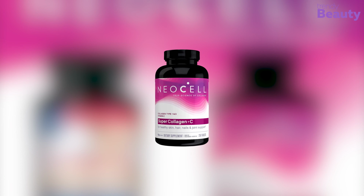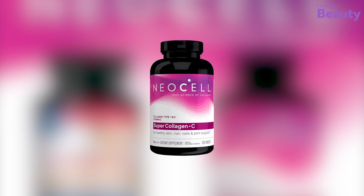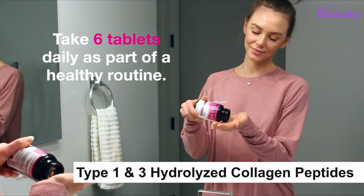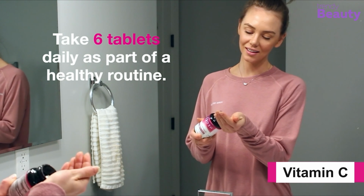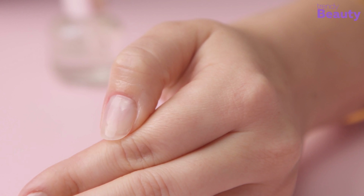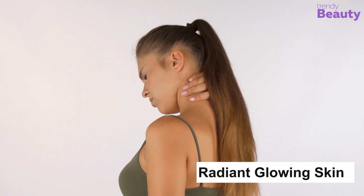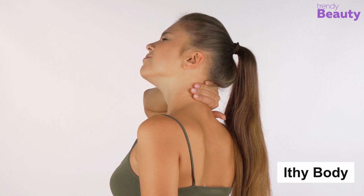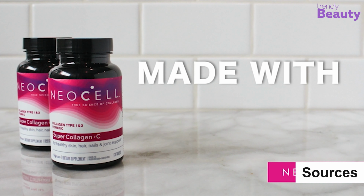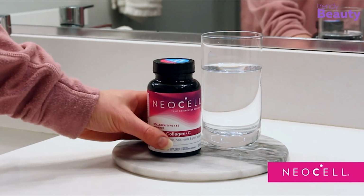The NeoCell Super Collagen Supplement enhances your natural inner beauty and fights the signs of aging. The supplement is made of type 1 and 3 hydrolyzed collagen peptides and vitamin C. These ingredients help to ensure maximum benefits for your skin, hair, and nails at the cellular level. It also provides you healthy joints and ensures a radiant, glowing skin and healthy body. It is made from grass-fed sources and it's gluten-free, so you can take it without any hesitation or worry.